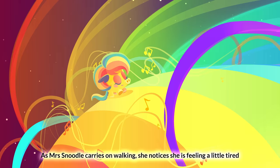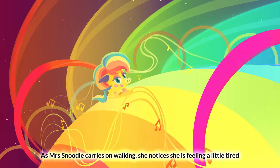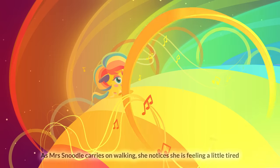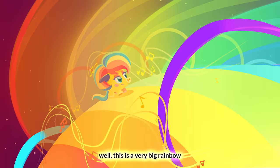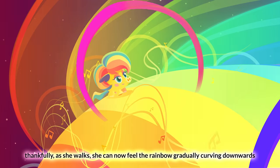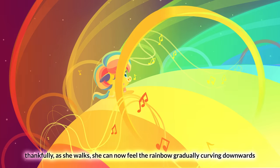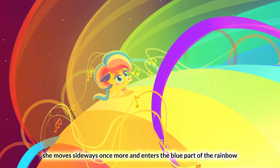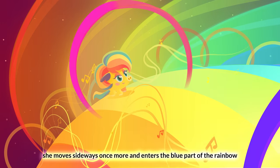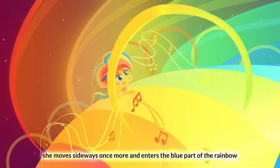As Mrs. Snoodle carries on walking, she notices she is feeling a little tired. Well, this is a very big rainbow. Thankfully, as she walks, she can now feel the rainbow gradually curving downwards. She moves sideways once more and enters the blue part of the rainbow.